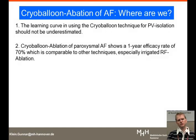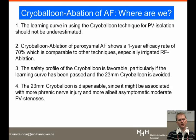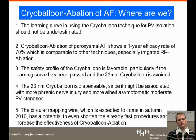So, cryoballoon ablation of atrial fibrillation, where are we? The learning curve in using the cryoballoon technique for PV isolation should not be underestimated. Cryoballoon ablation of paroxysmal atrial fibrillation shows a 1 year efficacy rate of 70%, which is comparable to other techniques, especially irrigated radiofrequency ablation, and most likely comparable to any PV isolation technique. The safety profile of the cryoballoon is favorable, particularly if the learning curve has been passed and the 23 millimeter cryoballoon is avoided. A 23 millimeter cryoballoon is dispensable, since it might be associated with more phrenic nerve injury and with asymptomatic moderate PV stenosis.